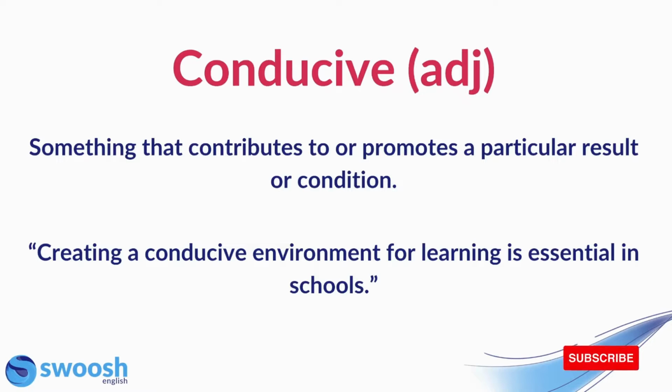First up, we have conducive, which is an adjective, meaning something that contributes to or promotes a particular result or condition. Take a look at this example. Creating a conducive environment for learning is essential in schools. Now you can see that this word could be slotted into almost any kind of context where you're talking about something positive, something where you want to talk about promoting a particular result, a particular condition. So here we have our first word, conducive.